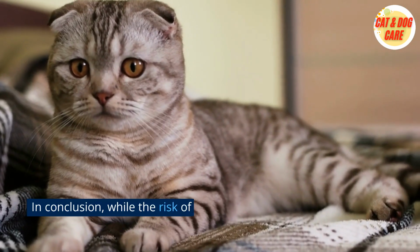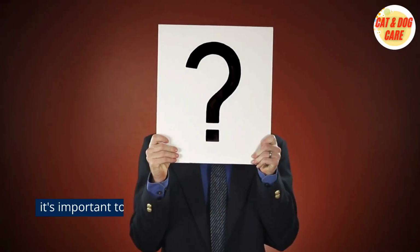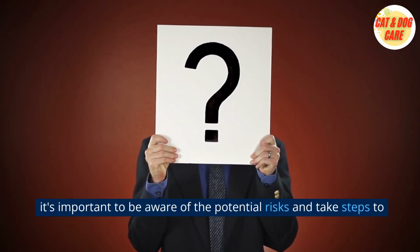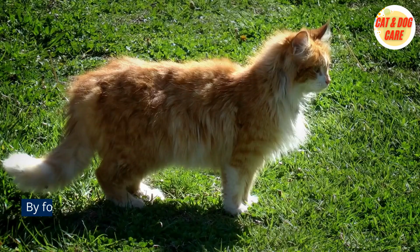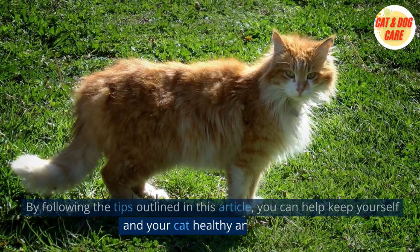In conclusion, while the risk of contracting a disease from your cat is relatively low, it's important to be aware of the potential risks and take steps to prevent infection. By following the tips outlined in this article, you can help keep yourself and your cat healthy and happy.